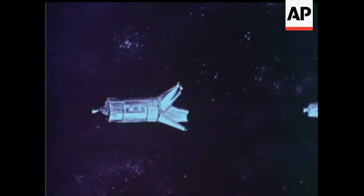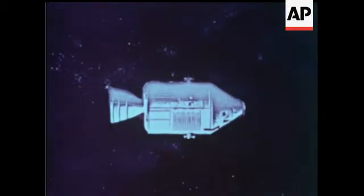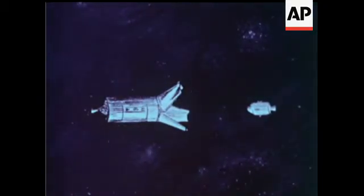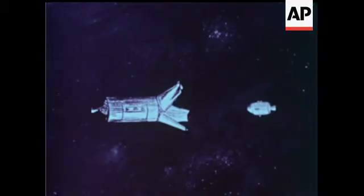50 feet away, a short slowdown firing will take place. The crew will then pitch the spacecraft to face the S4B. Another short burst will stop the spacecraft velocity in relation to the S4B. This will allow the crew to station keep and take pictures of the spacecraft LEM adapter.